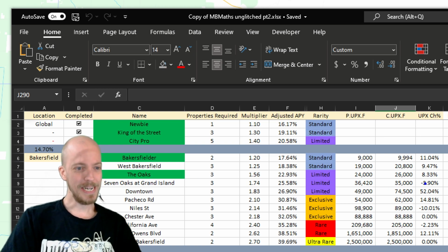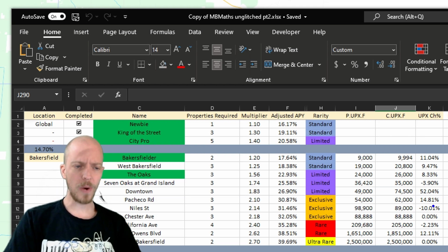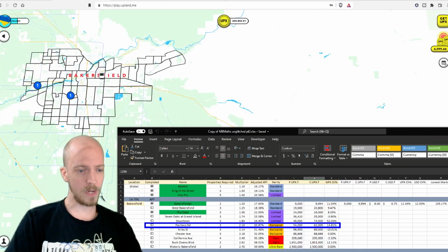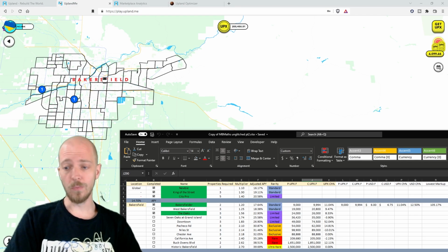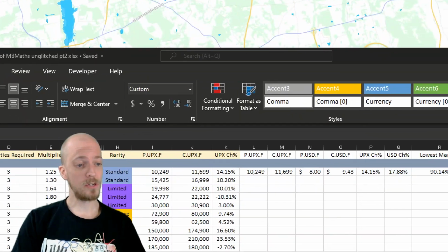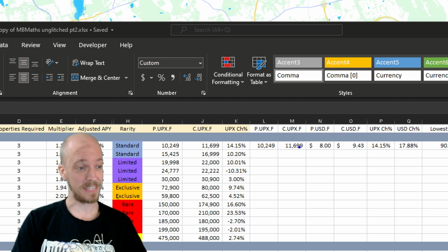Right about here, sure. If we're looking at the overall movements, obviously the one big one that stands out, downtown. Downtown is up 52%. Last week it was at 49,000. Now it's 74,500. Otherwise, not very much else going on there, but that is definitely a sizable mover. We also have the Pacheco Road increasing 14%. We've got some pretty interesting movement going on there, but relatively stable to up. Over on the Bronx side of things, we're also seeing a nice little increase here as well, and by little, I mean actually pretty hefty.